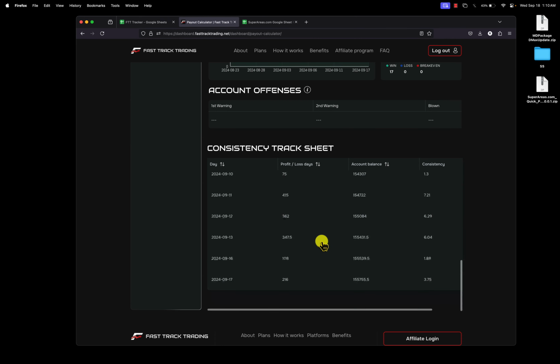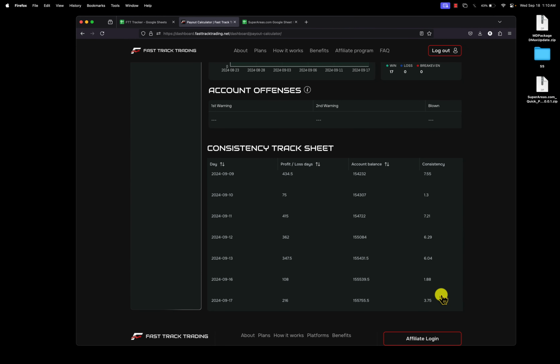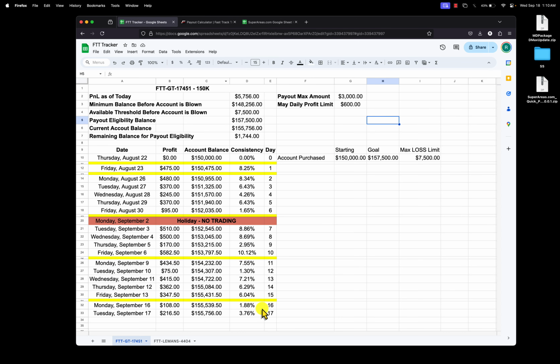So the last day is $216. That's my balance. 155.7, 55.50. I just rounded up. And that's it. It tells you 3.75, 3.76. So I am within the 20% rule.